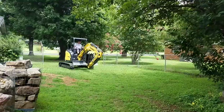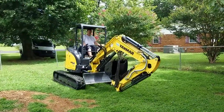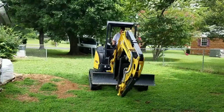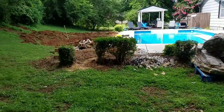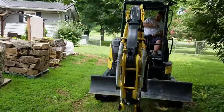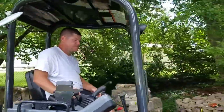Check it out, baby. We got Drew headed back in here on a new Yanmar VIO 35 model. That ought to make quick work of what dirt's left over to dig. And we're also going to use this bad boy to help set a lot of these large boulders at the top of those waterfalls and around the pond. So now we've got some help. Stay tuned and we'll show you guys a new progress update just as soon as possible. How about that, big boy?